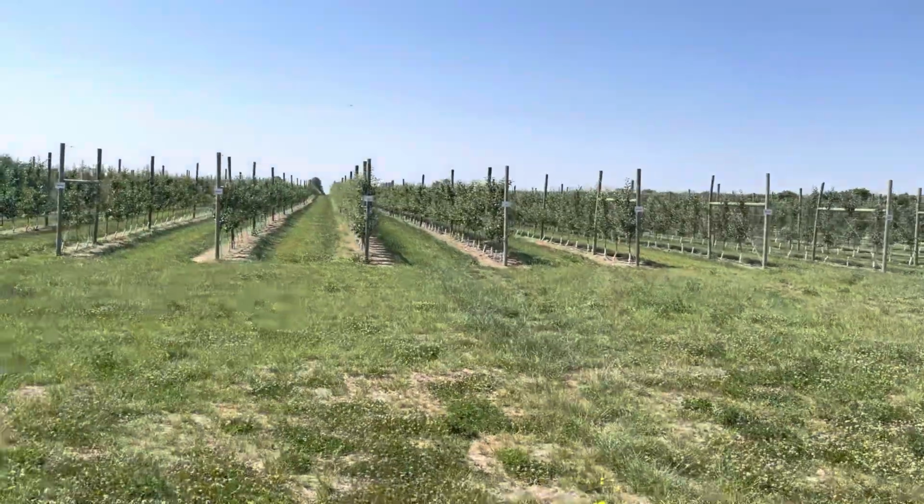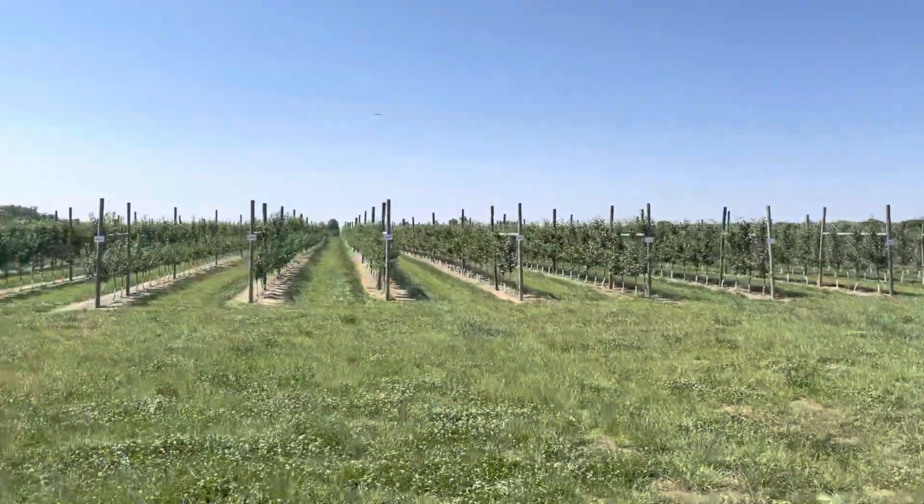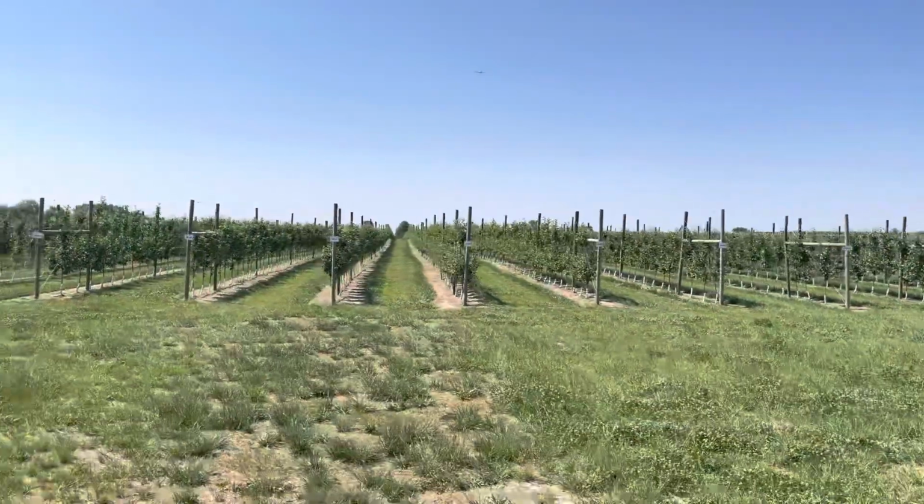Now those are the more mature apple trees over there. These ones look like they were recently, like saplings, basically recently planted.